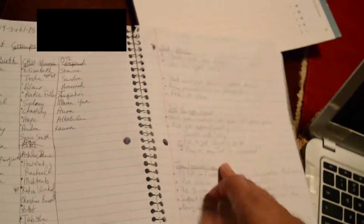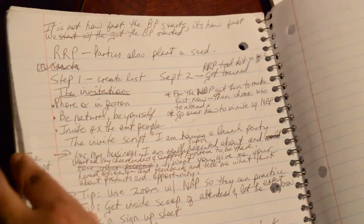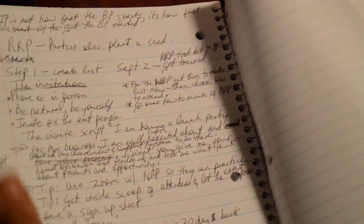I want to keep this neat, and this is like my stuff. So I got a whole bunch of lists in here, and I've been kind of working from this. Like I take notes. This is my notes when I did one of the Nerium University sit downs, just kind of going through the steps for the real results parties. So I'm doing some things.